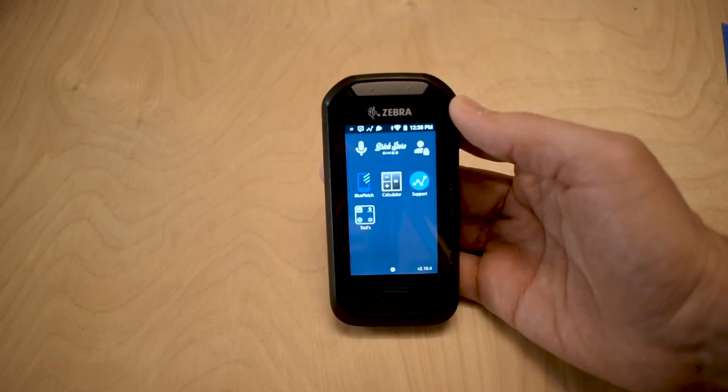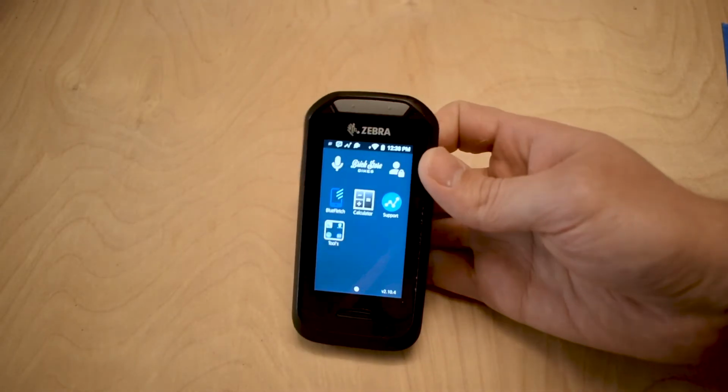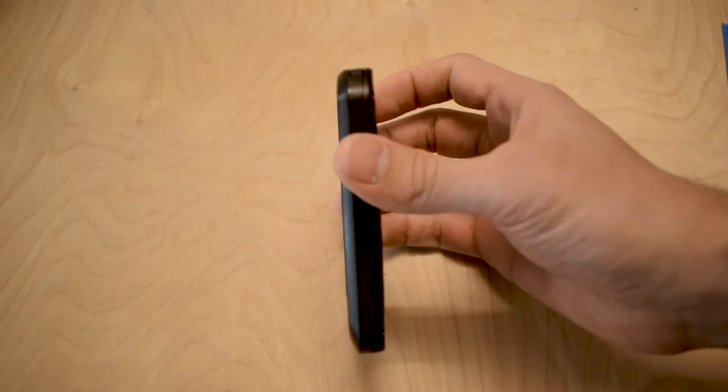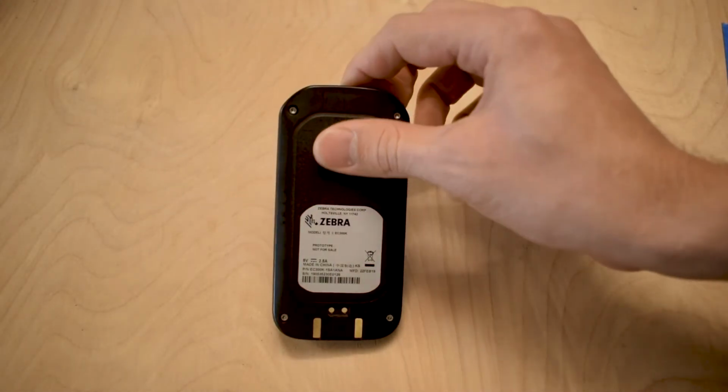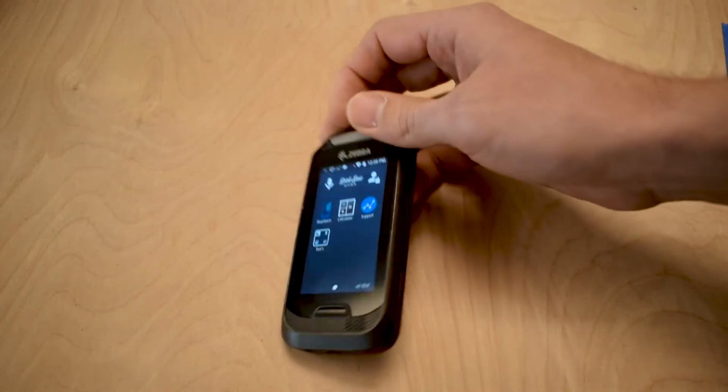The EC30 has a Bluetooth chip for pairing with external peripherals such as label printers or Bluetooth headsets. But one thing we'd like to see in future versions is the addition of NFC for quick pairing to those devices. We also wouldn't mind seeing a camera in future versions of this device to further expand the functionality and support business operations.